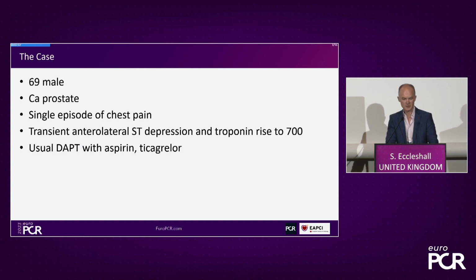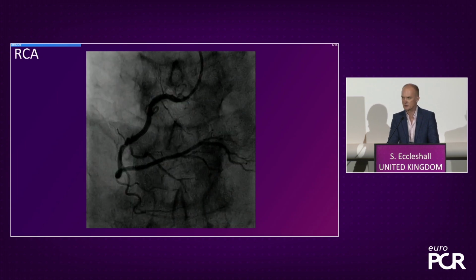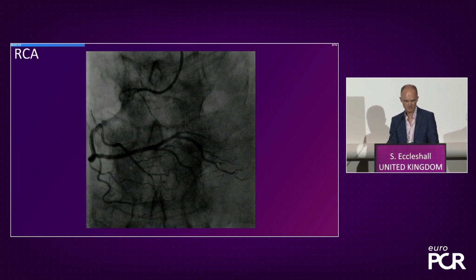So, a 69-year-old male with carcinoma of the prostate and a single episode of chest pain. He had transient anterolateral ST depression and a minimal troponin rise of 700. He was on aspirin and ticagrelor as per our usual standard protocols. This is the right coronary artery, which is not the problem.